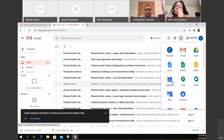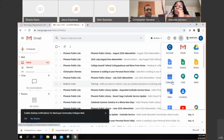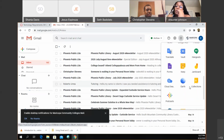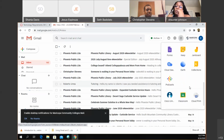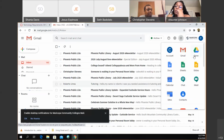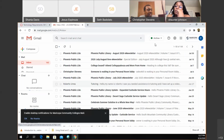Calendar is available here for you to create calendars, or not create a calendar, to use the calendar that's there. You have Google Meets available to you as well in case you want to meet up in groups on that instead of using WebEx. And all of these other features are available as well. So in case you ever want to make your own YouTube video for your courses, and some of your teachers will ask you to do so, this is how you can do that. But that's what's available there, and that's actually how you get to it.